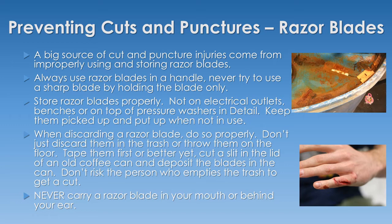So it's very important to store razor blades properly, not on electrical outlets, benches, or on top of pressure washers. Keep them picked up and put up when not in use. When discarding a razor blade, make sure you discard it properly. Don't just discard them in the trash and let the person who's dumping the trash get a nasty cut. Tape the razor blade to keep it from cutting somebody unloading the trash.